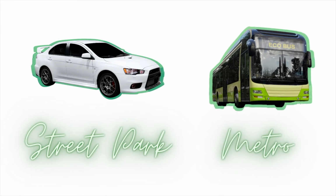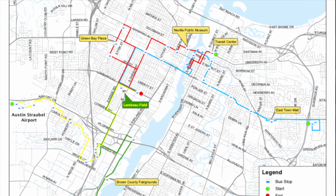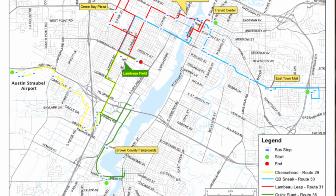or you could park in one of the designated areas for the Green Bay Metro bus, and they actually have, I believe, 4 routes that are free on game day to take you to and from the stadium in the bus. And it's actually a great setup. I've done it myself to get to and from games, and it's a free service provided for the fans going to a game.